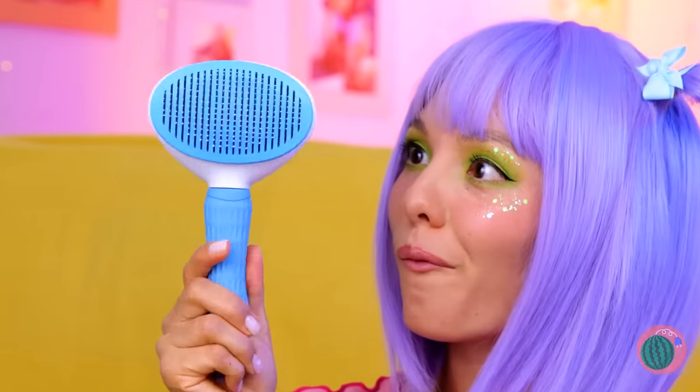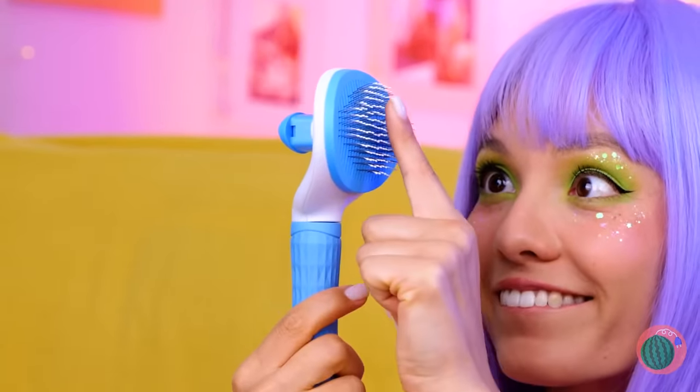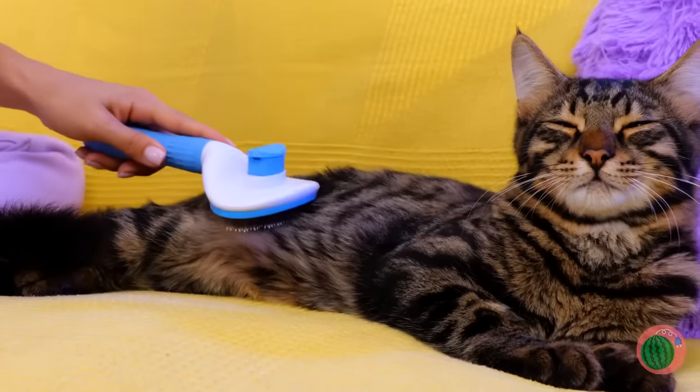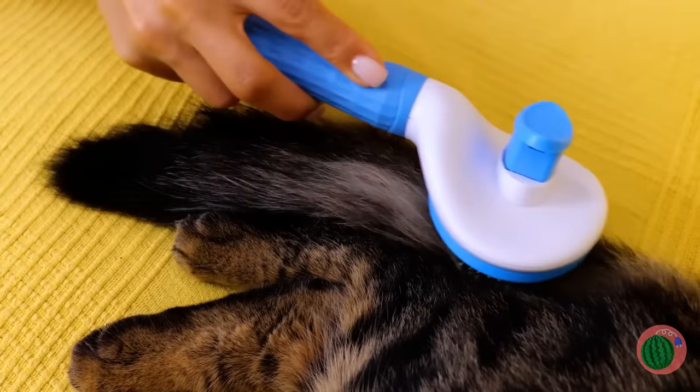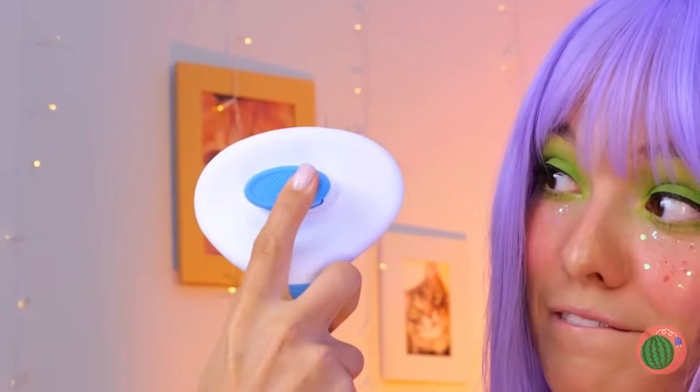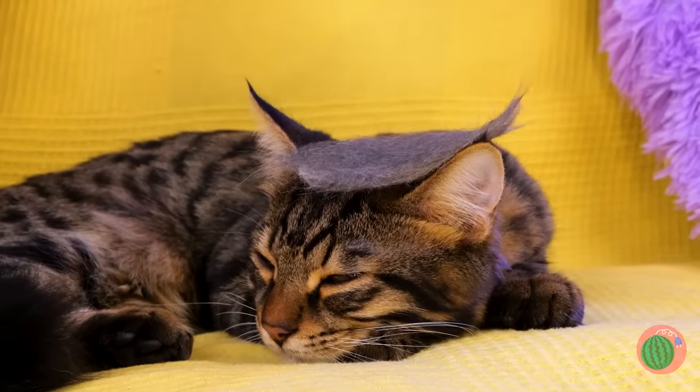Look at that cat brush. And those bristles. And while we've got a cat here, why not try it out? Look at all that hair. Well, now it's a toupee.